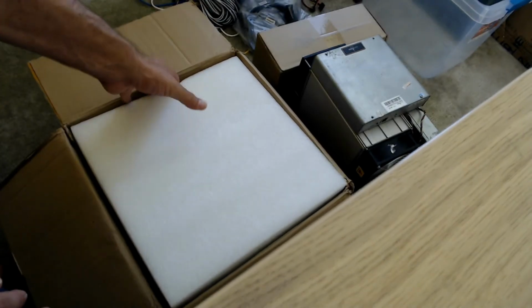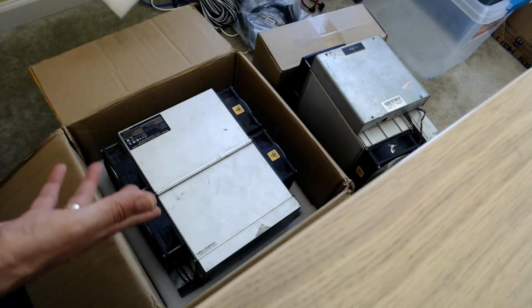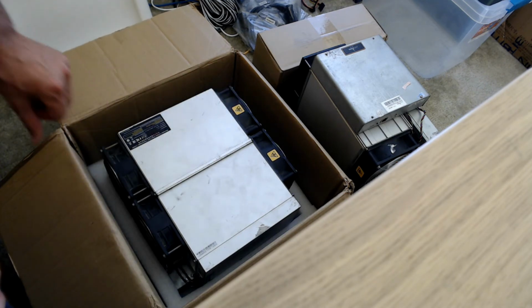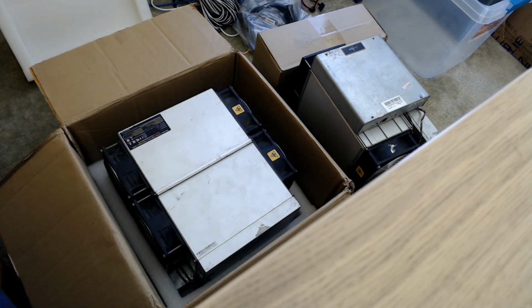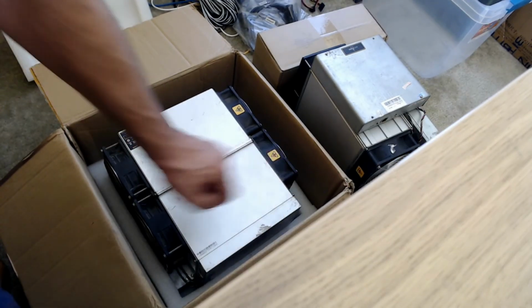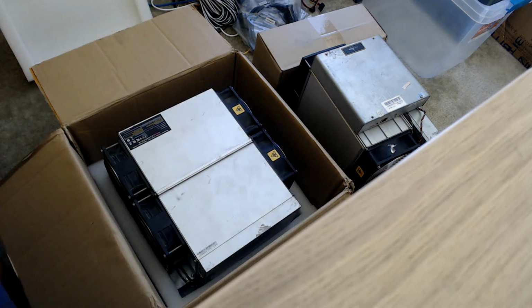Packaging looks good so far. This is thick foam, really good. There it is. There's the machine. Well, there it is. It looks a little bit smaller than the T17. Obviously, it must be the upgraded version, of course, T17, the S17, but it looks a little smaller, looks a little scuffed up. Looks like they tried to wipe it off a little bit, but it's got some residue of a sticker here. Probably get that off.